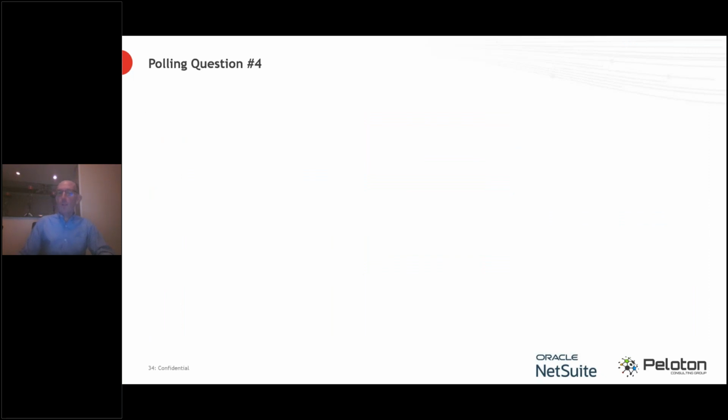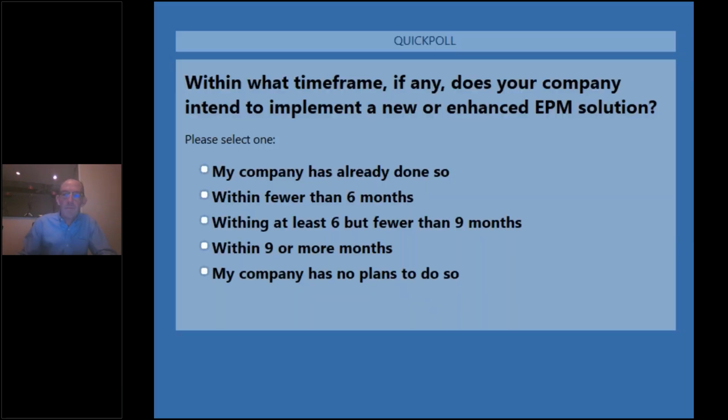I guess we're up for polling question number 4. Okay, Liz. Thank you so much, Philip. Really neat to see the maturity model slide that you shared there.